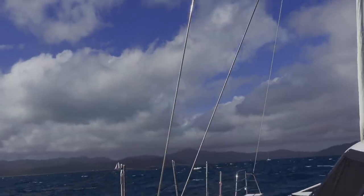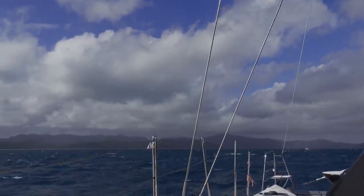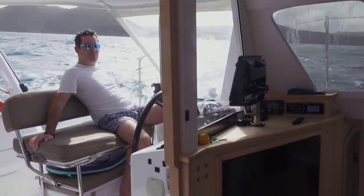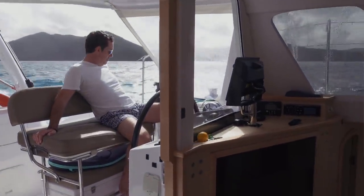It's choppy, it's windy. There's a lot of salt water coming over that deck through the trampolines, but the boat feels really solid. I don't think there's any problem with the boat handling it.